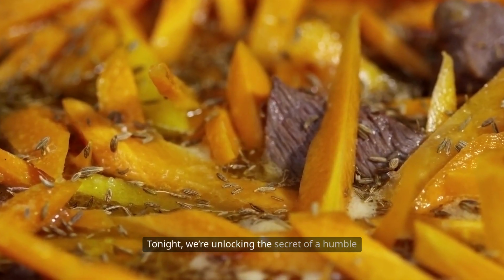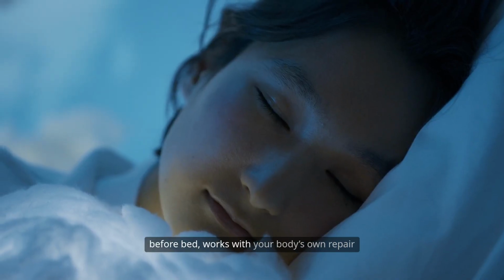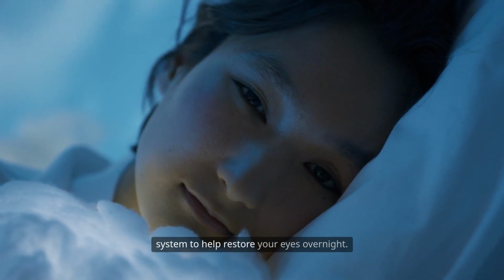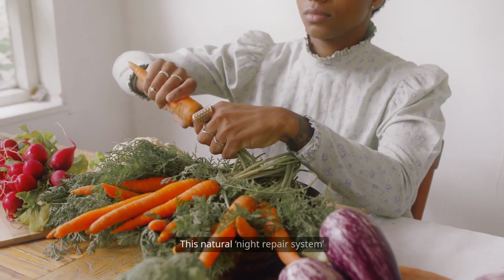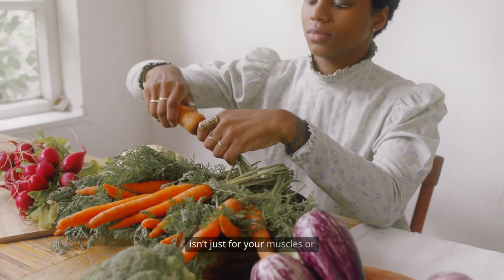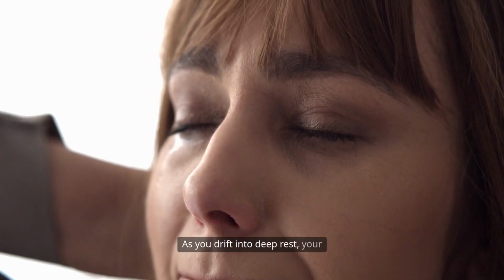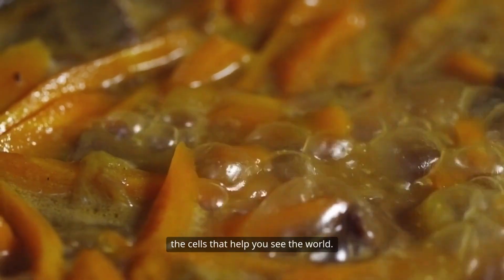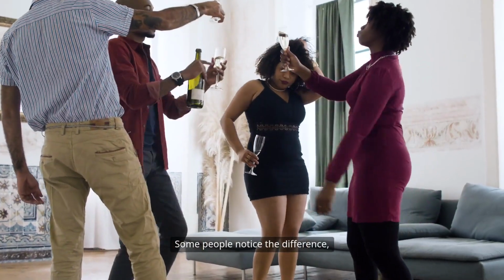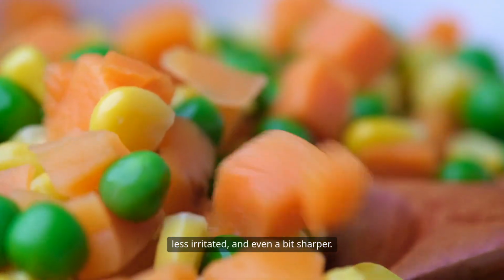Tonight, we're unlocking the secret of a humble vegetable that, when cooked and enjoyed before bed, works with your body's own repair system to help restore your eyes overnight. Every night while you sleep, your body goes to work, repairing and renewing itself. This natural night repair system isn't just for your muscles or skin. It's active in your eyes too. As you drift into deep rest, your eyes begin to rebuild, refreshing the cells that help you see the world. Some people notice the difference, waking up with eyes that feel less dry, less irritated, and even a bit sharper.